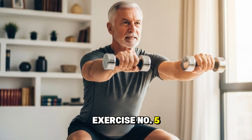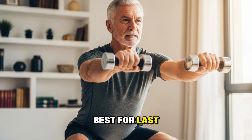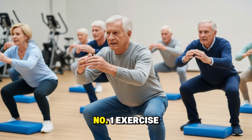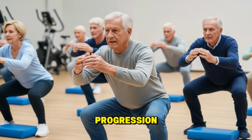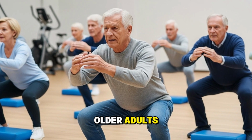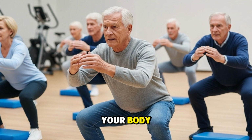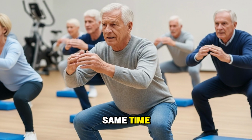Exercise number 5, bird dog hold progressions. We've saved the best for last, and it may surprise you. The number 1 exercise for aging well is called the bird dog hold progression. This movement is one of the most powerful for older adults because it strengthens your body, improves your balance, and even supports your brain health all at the same time.